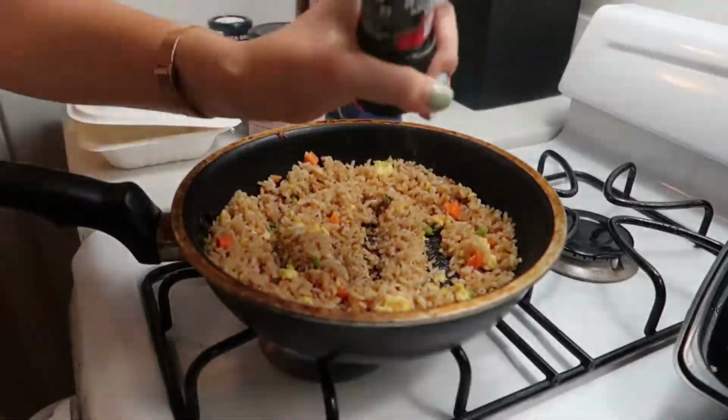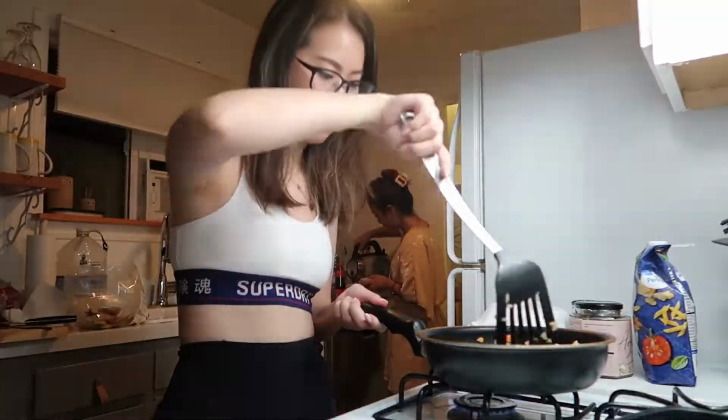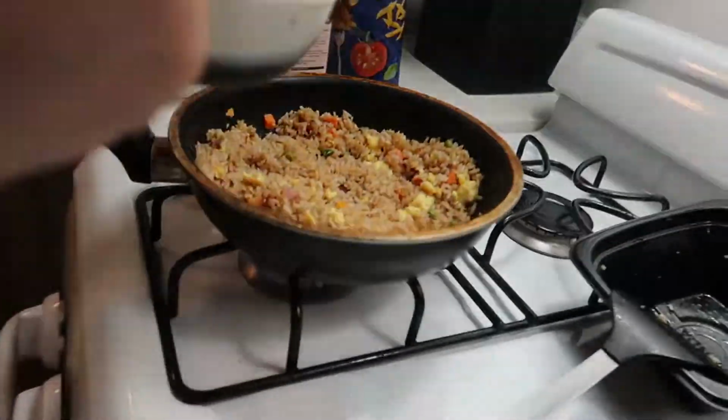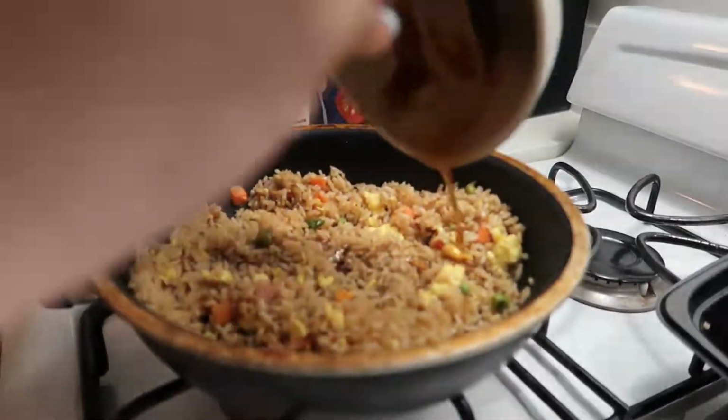You know what? I'm gonna refry it. Oyster sauce. The fried rice has been refried. But for some reason it's still a little bit hard. But I think it's the type of rice and the way they boil it.